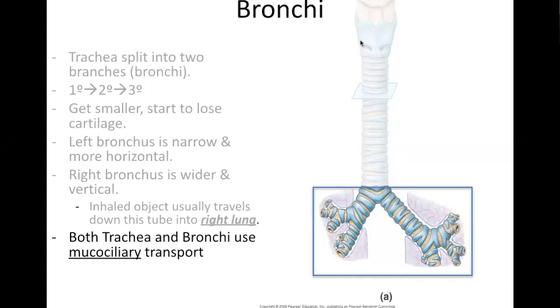Right? So I want to break here for a second and say both of these, the trachea and the bronchi, are going to be employing those cilia on those pseudostratified ciliated columnar epithelia right here.